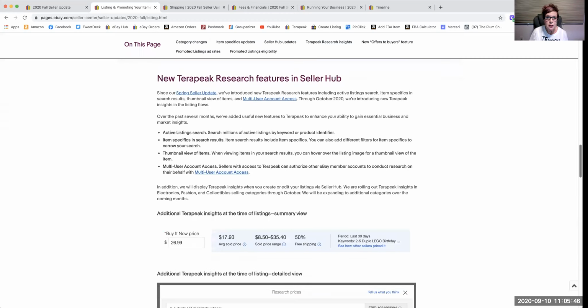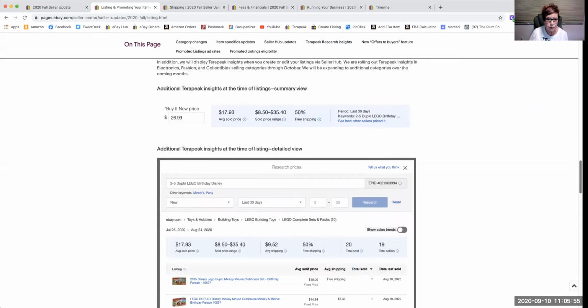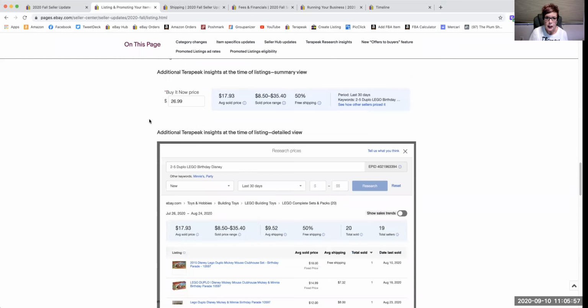New Terapeak research features in Seller Hub. This is all good from my point of view. I've even seen a little bit of it. I've seen this little thing right in the listing flow. Now, instead of saying, here's what I've got, let me go to the Terapeak, let me type in my item, let me see, blah, blah, blah, you do it right from the listing flow. You type in your title. By the time you get down to the pricing, you will see this.